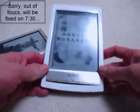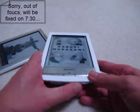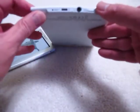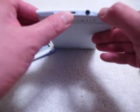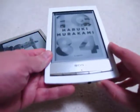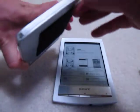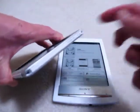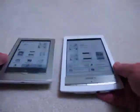Now let's look at the features of the PRS-T1. At the bottom, it has the charge, the mini USB port, the headphone port, and also the power button. So you just press it, and then you will power on the device. In the older device, you have to slide it like this, so it's much easier than the older device.